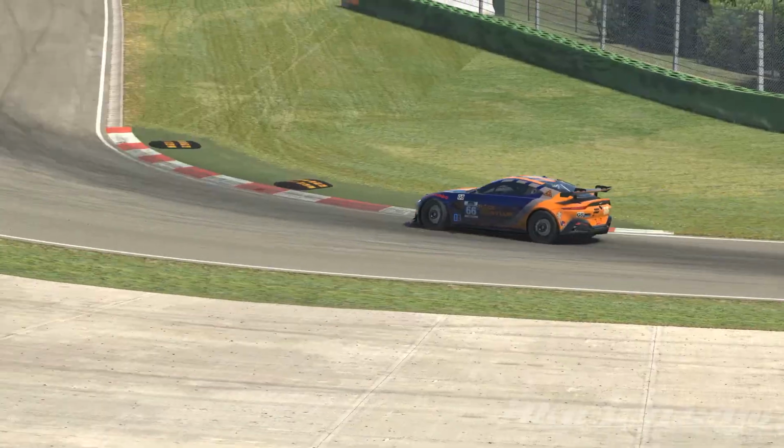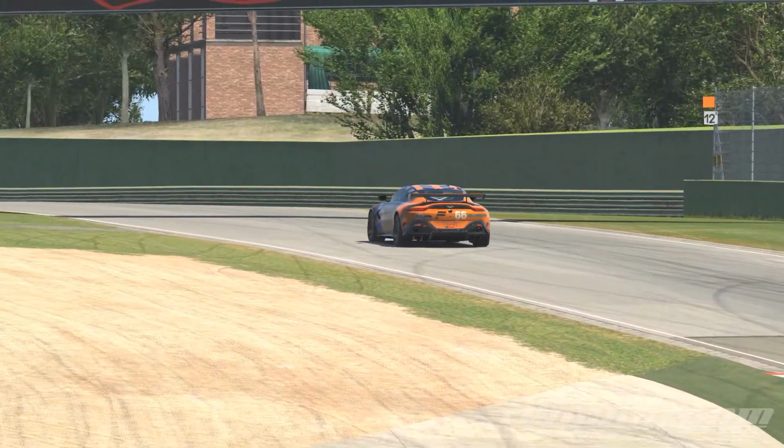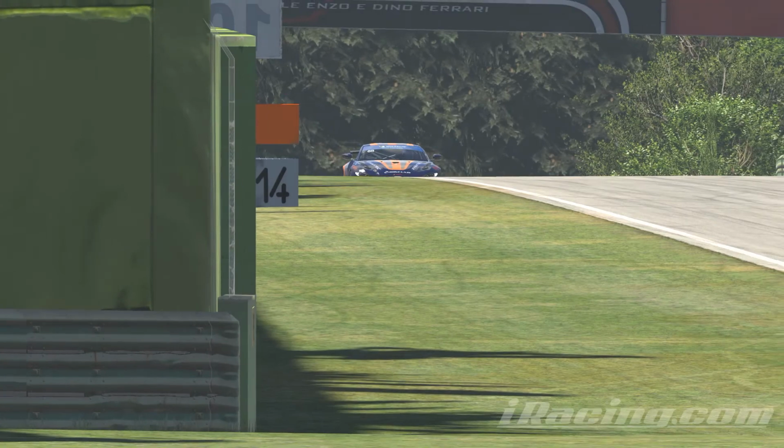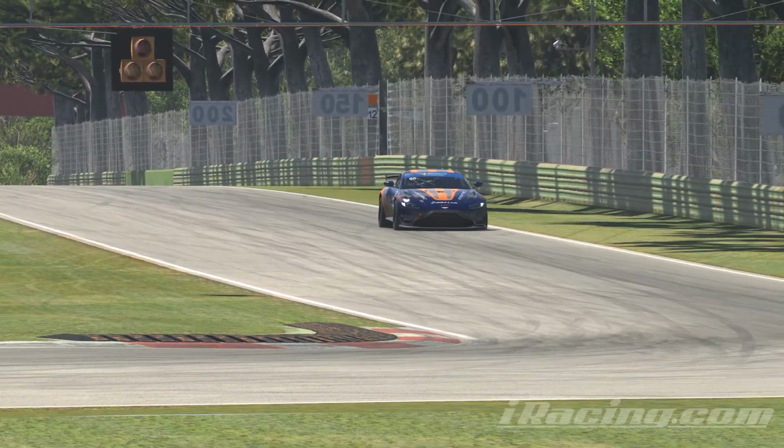So in this one we're back at Imola, but this time we're in the GT4 series. We are in the Aston Martin as usual for this one. So let's get straight into it now and see how it goes.